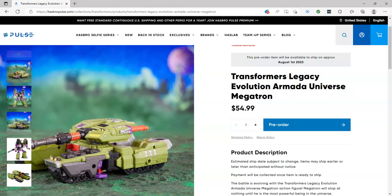I'm not really sure what the next part is going to be called. It might just be like Legacy Evolution 2 or something. We don't know yet. So I would love to see that. That would be awesome. I'm really hoping. What this probably means is if we get a Tidal Wave for Megatron, we're probably going to get a Jetfire for Armada Optimus Prime to do the whole Power Link combination thing. So definitely a lot of possibilities for these two figures.